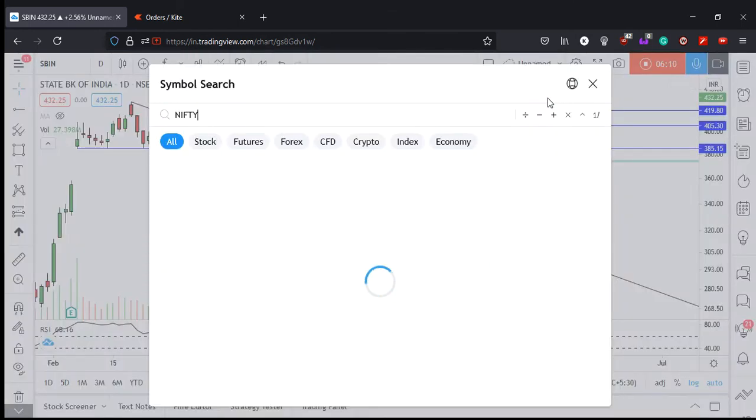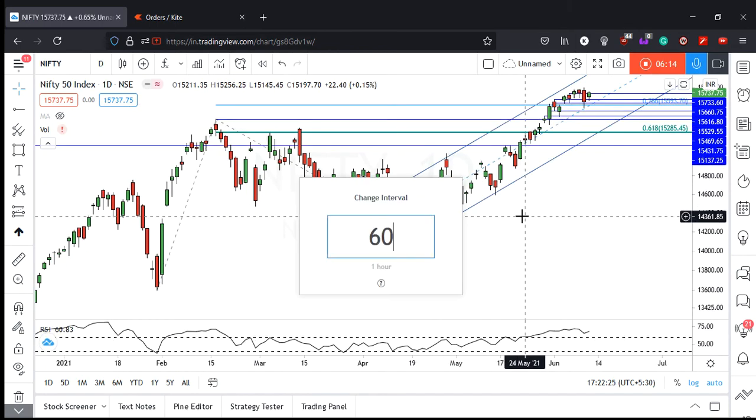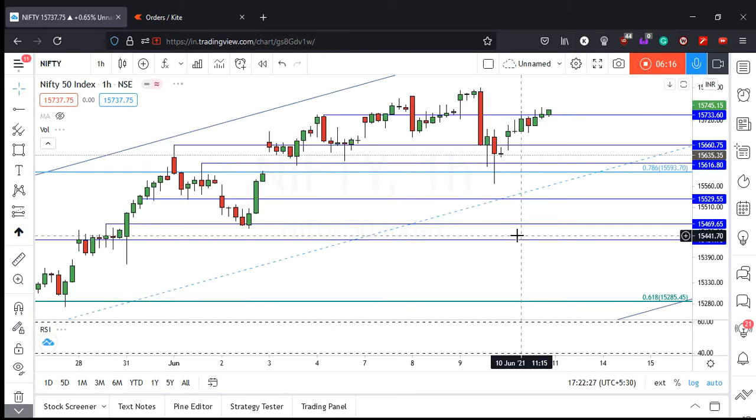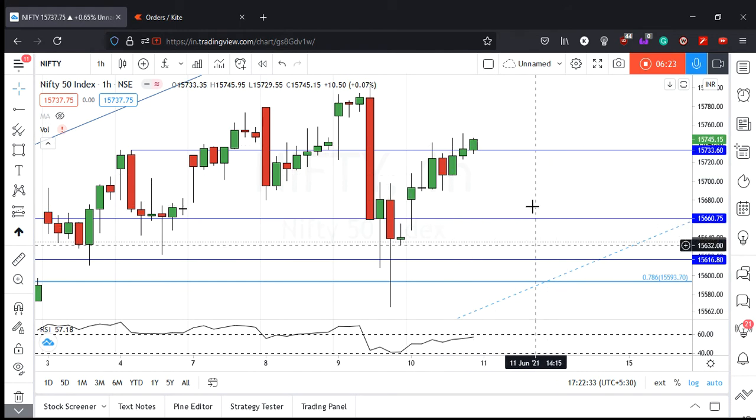Anyway, now we move to Nifty. I'm going to try to close this in 8 minutes. So let's see how fast I can go and how in depth I can go in that pace. So this is Nifty's hourly chart. We can see that it was between these two levels for the most part.